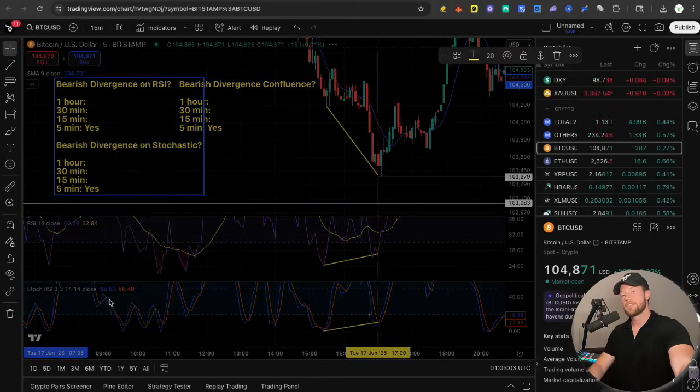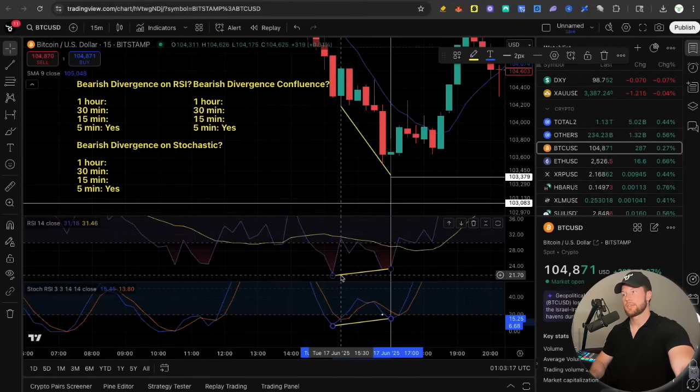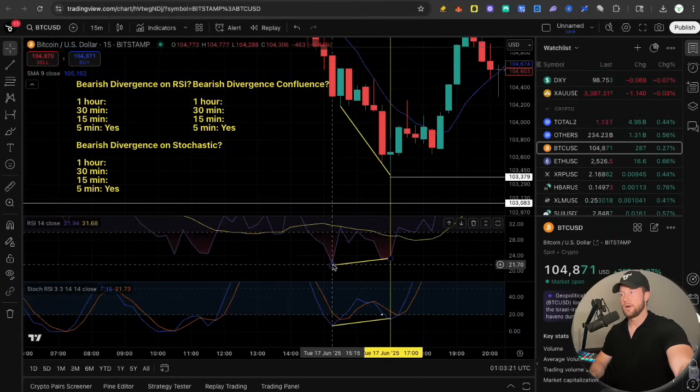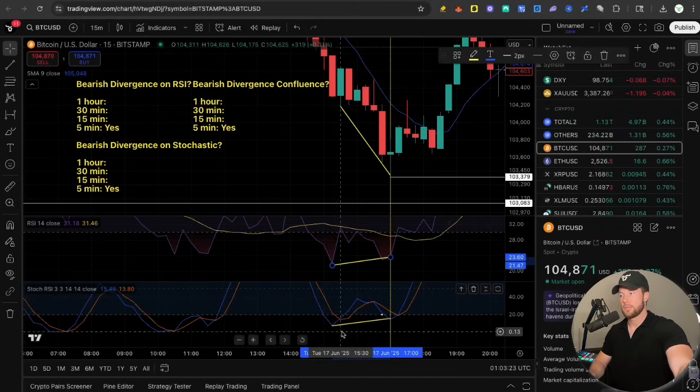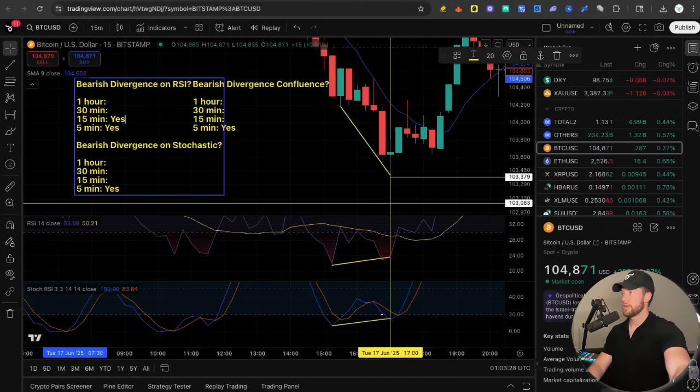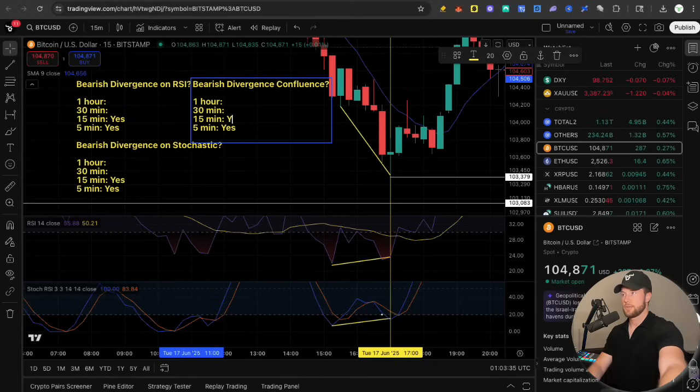So now we go to the 15-minute chart and we can see, yes, there's a bearish divergence on the RSI where the price chart's putting in a lower low, the RSI is putting in a higher low, and there's also bearish divergence on the stochastic. So that's a yes on the 15-minute for all three of these. Because they both say yes, that's also a yes for confluence.